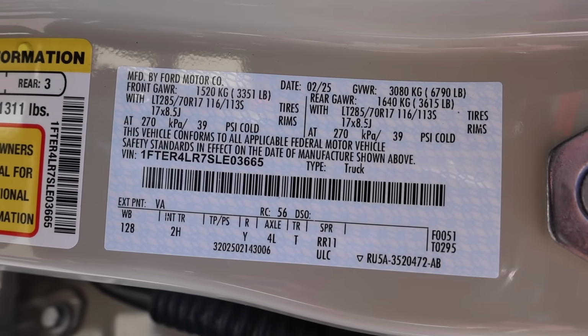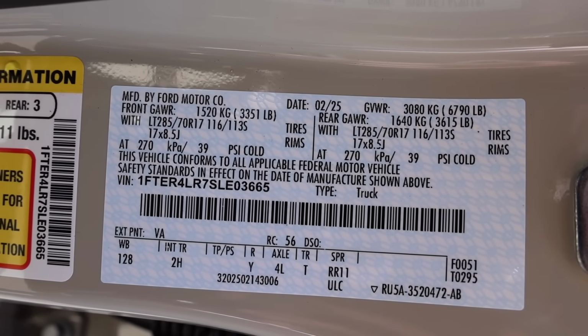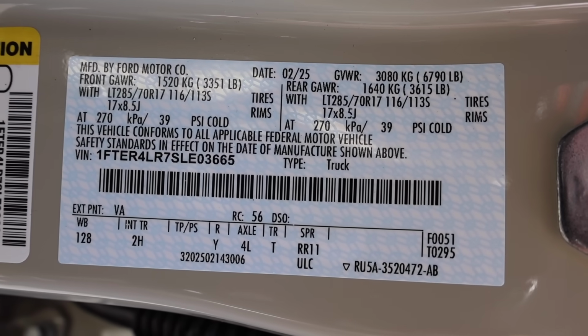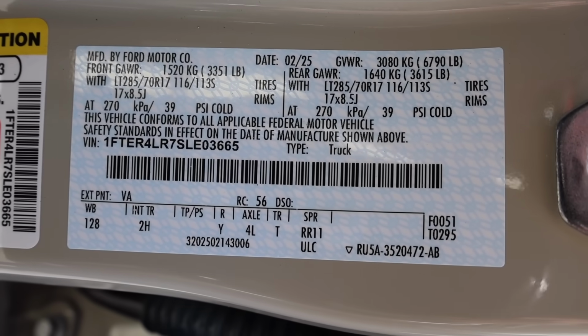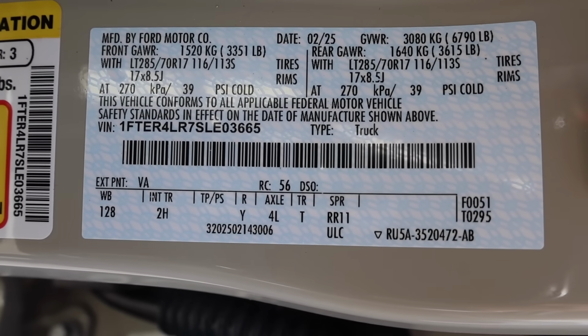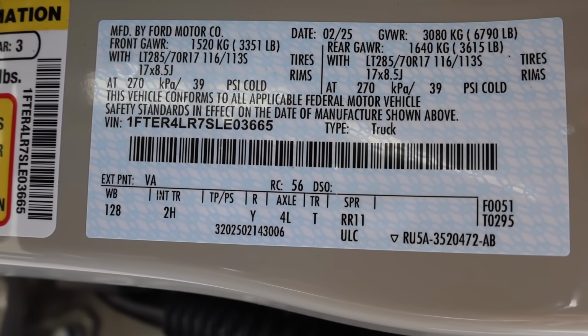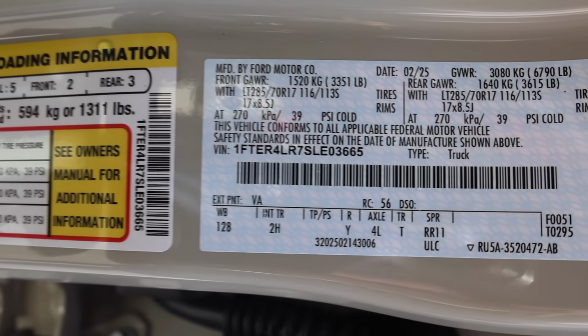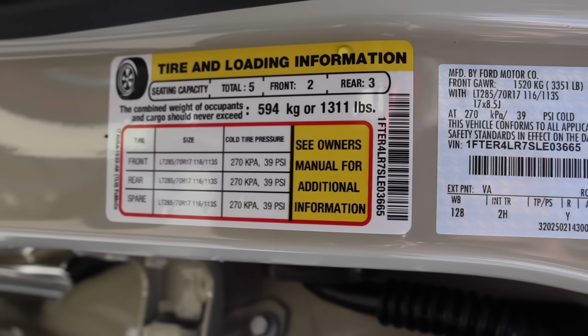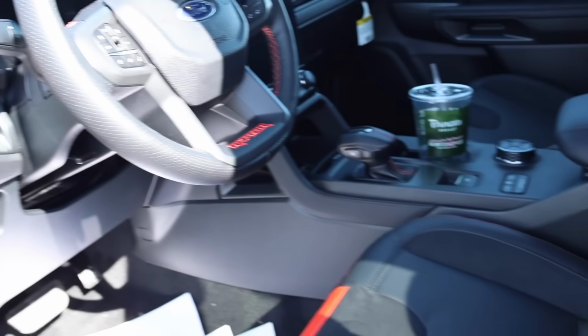Here are the numbers on the door. Gross axle weight rating out front is going to be 3,351 pounds. The rear is 3,615 pounds. Gross vehicle weight rating is 6,790 pounds. Wheels are going to be 17 by 8.5 wide. Axle code is a 4L. And all-in payload, 1,311 pounds, 39 PSI all the way around.